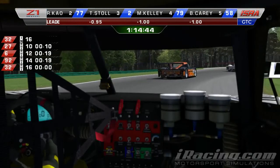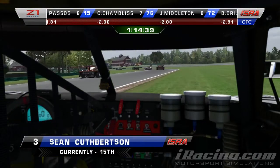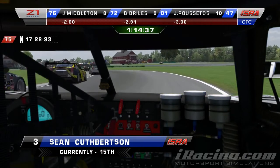What is going on in the pits, however? Wow. Yeah, there seem to be a few people off, as Sean Cuthbertson has gone off the track there, so not everyone is getting through as cleanly as we'd hoped.